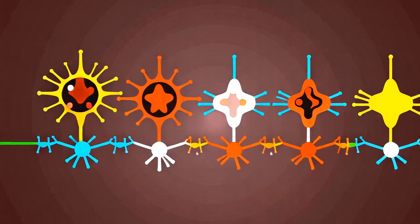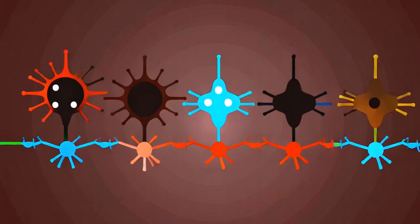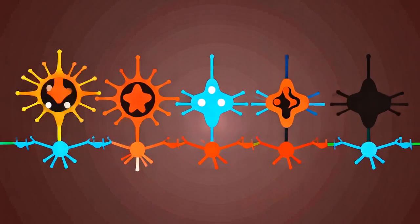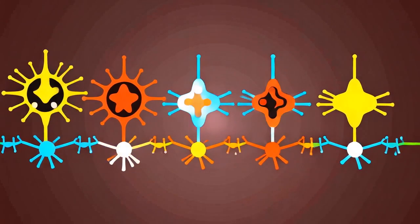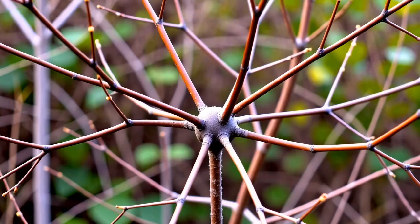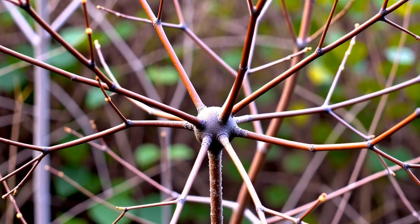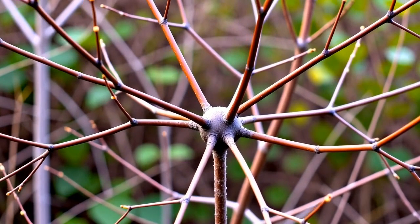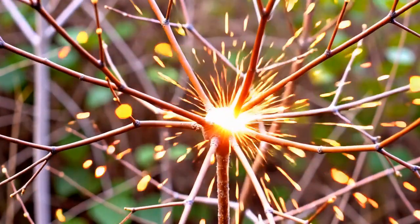Even a simple action like moving a finger involves chains of neurons, some sensing, some planning, some sending commands to muscles, all using the same basic signal rules you've seen. So now when someone says neurons fire, you can picture it. Dendrites collecting whispers, the soma making a decision, and a sharp pulse racing down the axon to the next cell.